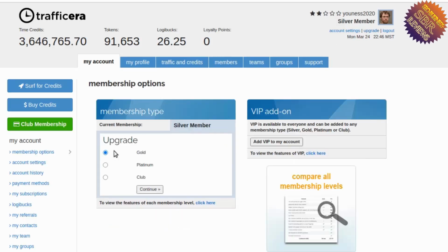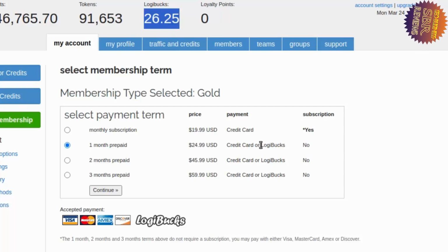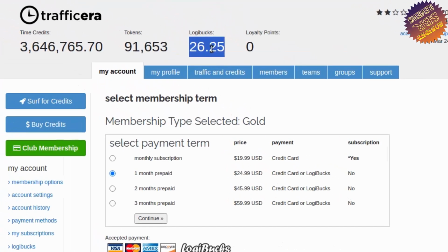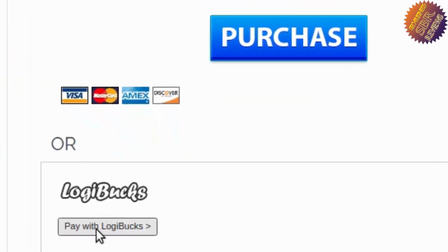I click on upgrade. Now I will upgrade. I click on gold because I have $26. Continue to gold. I will check the first, 1 month prepaid, and here $24.99. And I have $26 on Logibox. I will pay with Logibox balance. Click on continue. So now we have the option for Logibox. Look, you can pay with MasterCard, Visa, or Logibox. I will click on pay with Logibox.